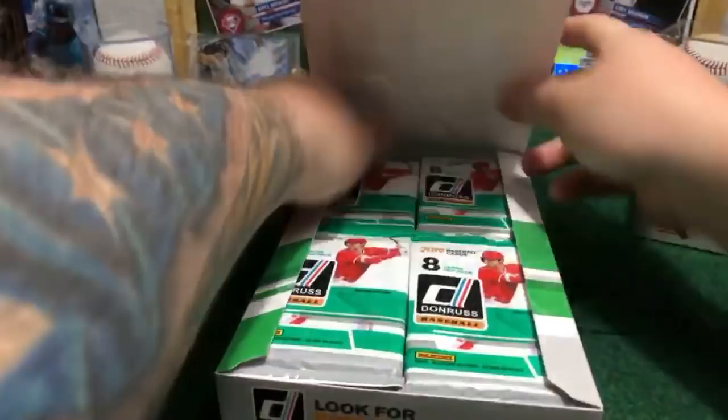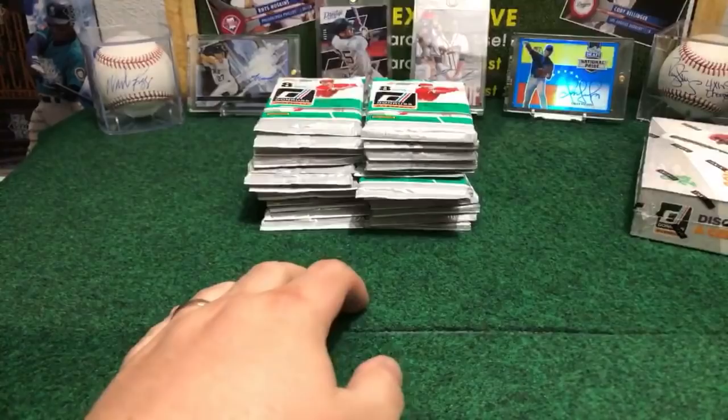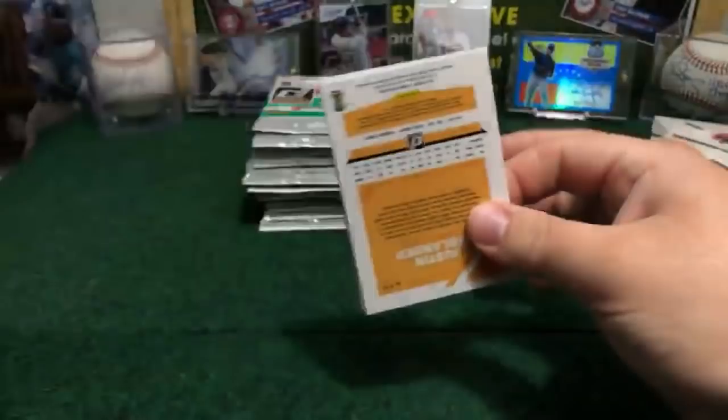So box number three, here we got another 24 packs. Looking for a nice and beautiful hit like the Ramon Laureano auto. And looking for a 101 case, guys. We got two 101 cases, the first two cases of this collection. This is the third one. So why not? We can do three nice straight with 101 in this office.